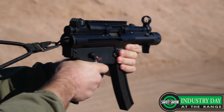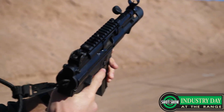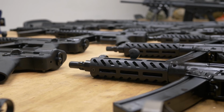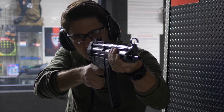And then Palmetto State Armory announced they're getting into the HK clone game. So there were a lot of HK clone announcements, but to me, the most exciting came from PTR. The guys at PTR were cool enough to bring me and a couple of the TFB guys to an exclusive event. We were the only journalists there.